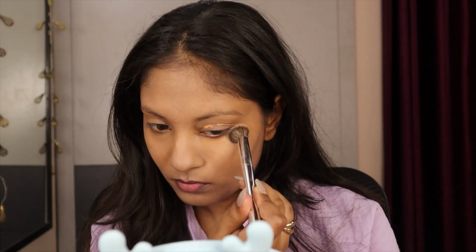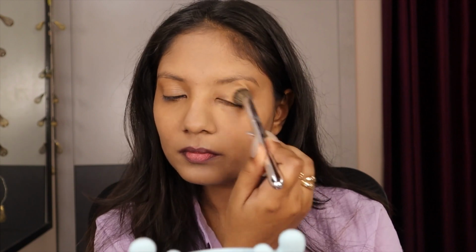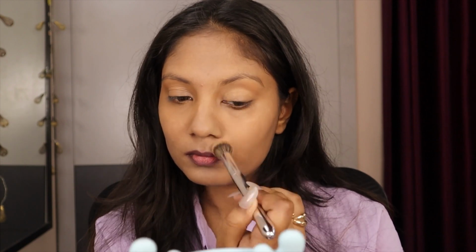So both of them give really good coverage as well. They do not soak up the product, which is very important. So if you want an individual concealer brush, you can go ahead with this Nykaa one, but if you're buying the complete pack collection, then this is a great option.